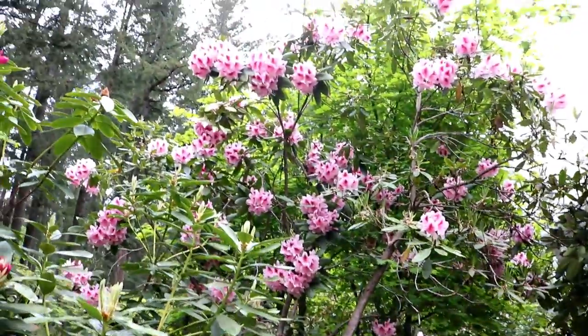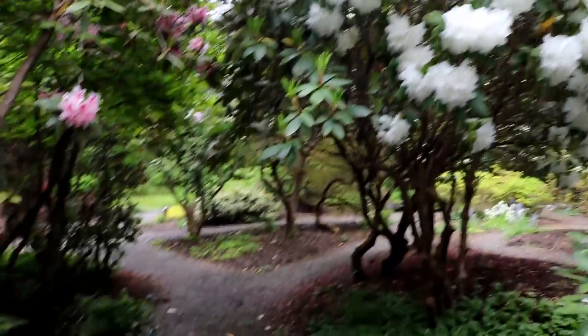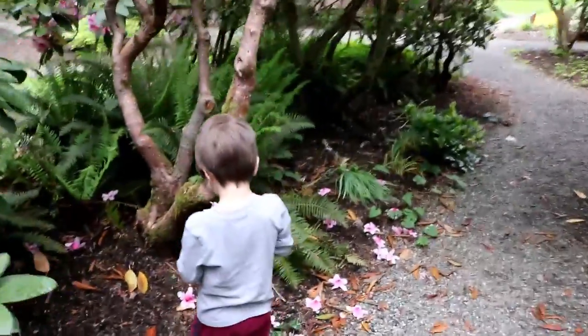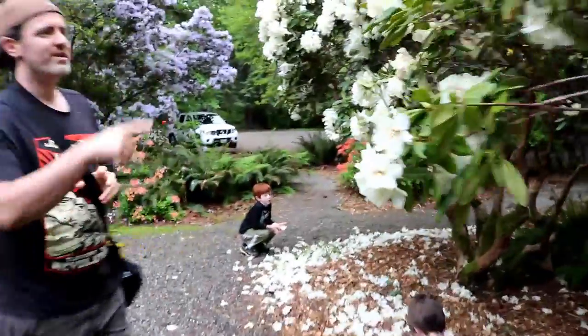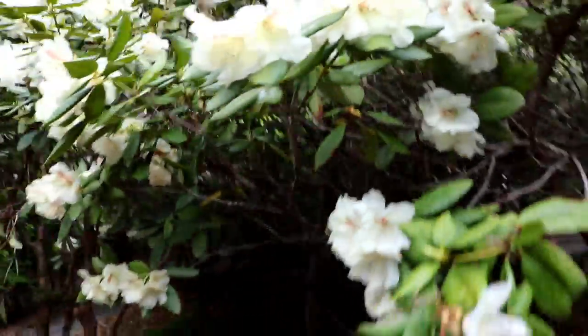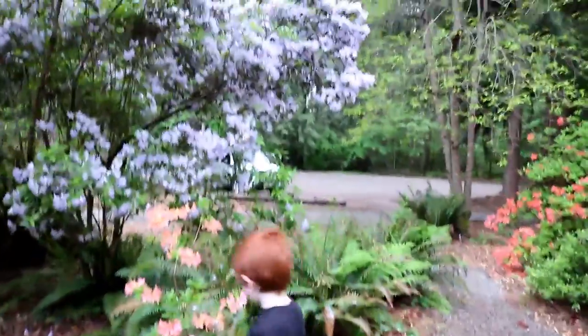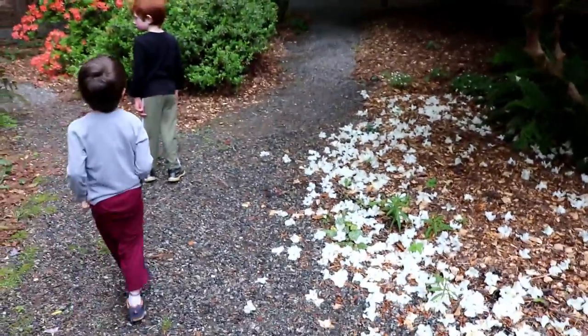Wow. Yeah. Isn't that pretty? See how yellow these are compared to those? These are pale yellow ones. And then there's the really red ones. Those are like the ones we used to have. Yep. Got them on two sides of our house. Mommy, is it a flower shower? A flower shower? Yeah, it is.